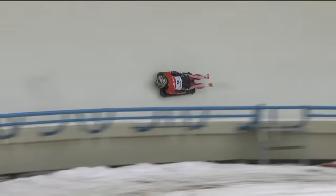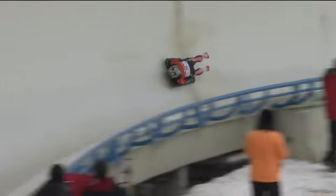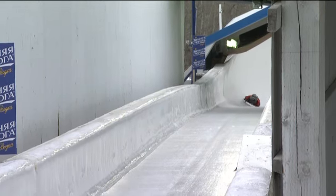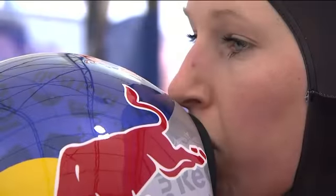This is the Kreisel. It's not a 360 degree, well, actually it's pretty close to the 360, and several tracks in the world have the Kreisel. You will find one in Königssee, one in Eagles, Austria, and one in Altenburg. And every track in the world has its signature.